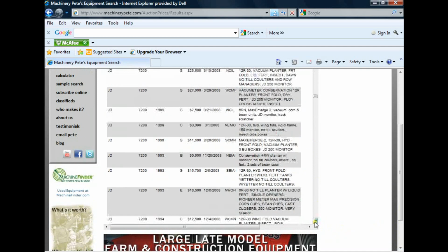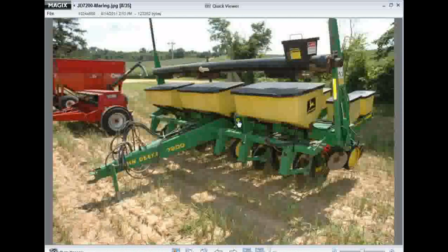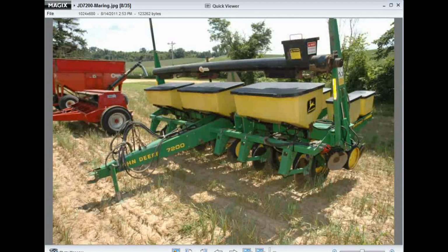See if I can find it here. Yeah, here it is. December 6, 2008, Northwest Ohio, 6-row 30, very sharp. That brought 19.5 in excellent condition. So that was the highest until yesterday, when Mering Auction sold this planter for $20,250.